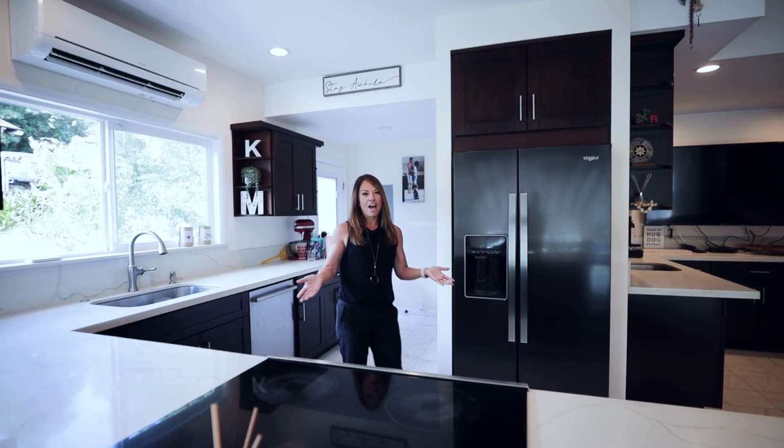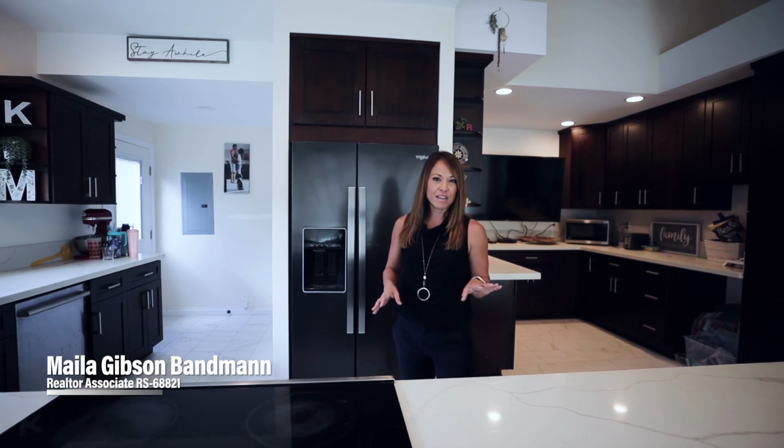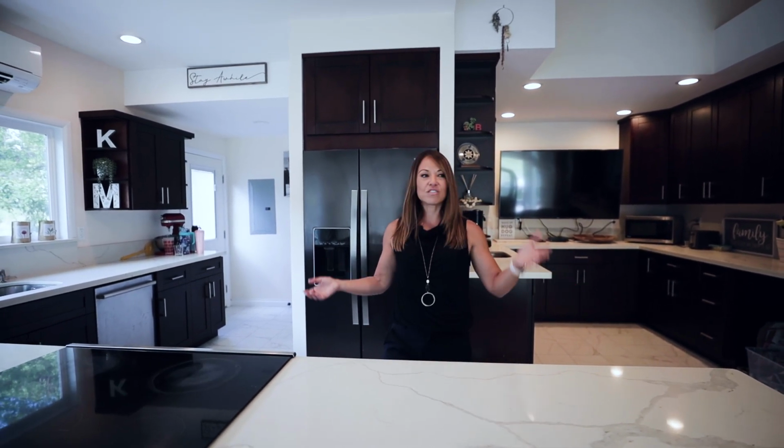So here's typically what happens when you go shopping for a house. You walk in and you see a bunch of people at the open house and you get all excited and you see one thing that makes you fall in love with it. Well, that one thing for me with this house was the kitchen. Saw this, saw the view, and I was like, that's it, I'm sold.